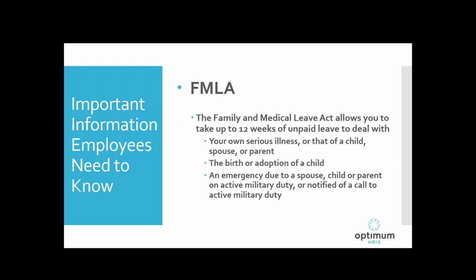FMLA is one of those acronyms that payroll and HR people use, kind of like a code language. But the Family and Medical Leave Act just makes it easier for employees to take time off in certain circumstances. Now, first, FMLA only applies to employers with 50 or more employees within a 75-mile radius of the work site.